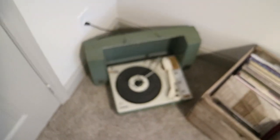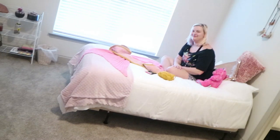Hello. Hi. This is Lizzie's room. Okay, Lizzie. Lizzie's dizzy. Lizzie had to try new medication, so she can't deal with the tour on her own.